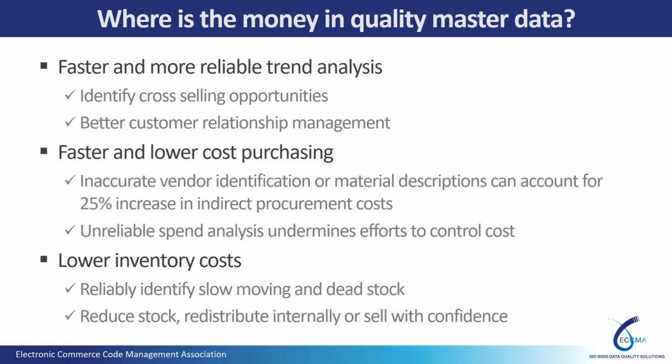Of course, the reason you're probably looking at this is, I'm trying to lower the cost of purchasing. Well, it's not just lowering the cost. You also have to look at the speed at which purchasing occurs. There's a lot of labor-intensive processes in purchasing, but if you can make that smoother and more effective, that speeds up the whole process, and there's a lot of money in reducing that time cycle. What we've been finding across most of our member companies is that inaccurate vendor identification, or even worse, poor material descriptions, accounts for about a 25% increase in indirect procurement costs. 25%. That's a huge number. And it's something you can recapture very, very quickly by improving the quality of your master data.